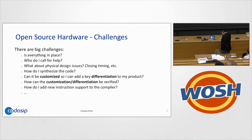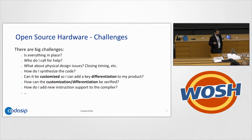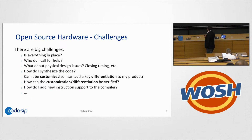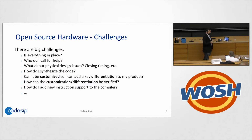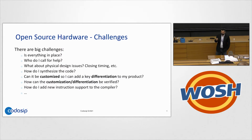Then there are physical design issues like timing closure, synthesis scripts, or EDA tools in general, and the support for that. Synthesis scripts are a chapter on their own. So these are generic challenges that we are either facing or will face if we move forward.